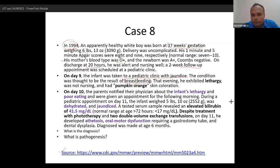So that evening he exhibited lethargy and was not nursing, and had pumpkin orange skin coloration. The baby was misdiagnosed. On day 10, the parents notified their physician about the infant's lethargy and poor eating. They were given an appointment for the following morning at the pediatric clinic, on the 11th day. The infant's weight was also reduced because of dehydration, jaundice, and not feeding.